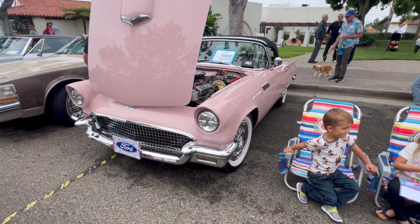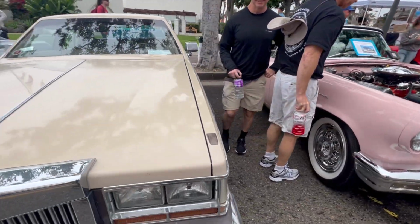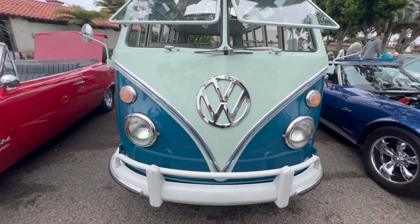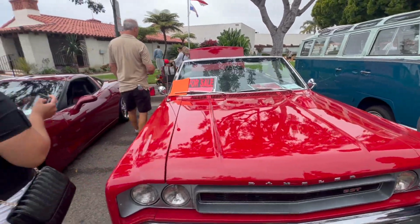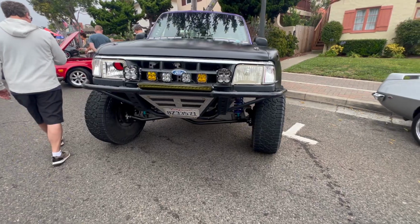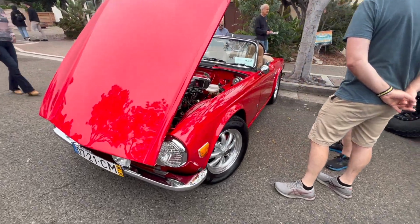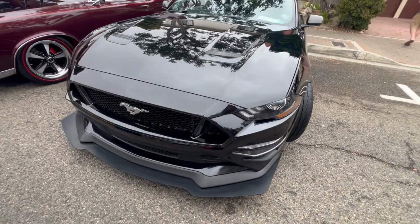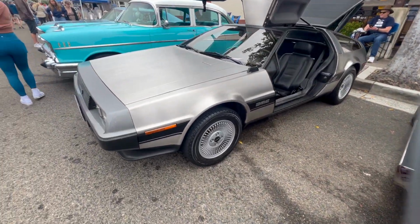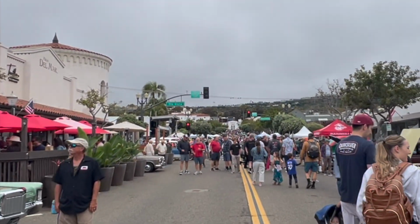So here are the all new cars that just came in. Wow, look at this Thunderbird. On this row, 1969 Pontiac Firebird, and we have a pre-runner truck here, Ranger. Wow, 1973 Triumph. All right, so we're now here on this row. Guys, so look how many people there is here. Look at all the people.